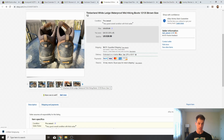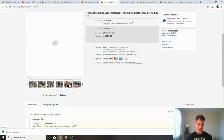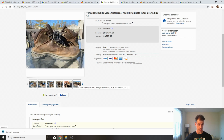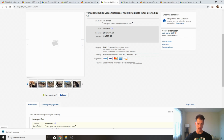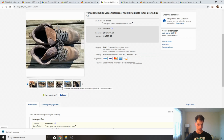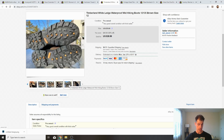I didn't bother to clean this pair of shoes either. There's the style number, you can see it right there, 12135. That's how I determined that the white ledge was what they were calling this particular style. I take almost the same 9 pictures every time I photograph a pair of shoes. And then here's the soles. Soles were in really good condition.